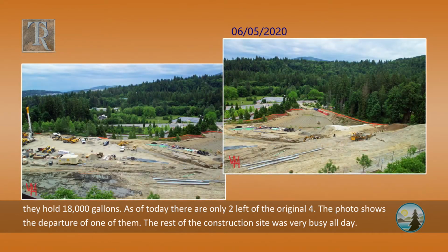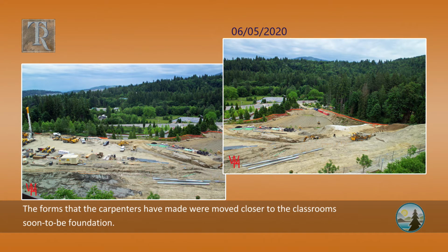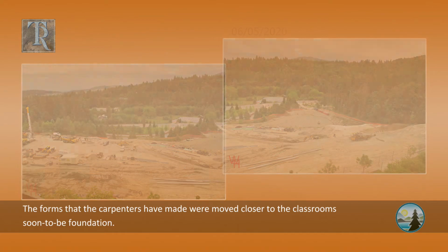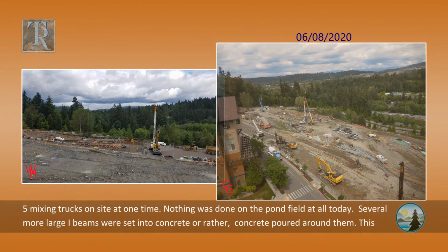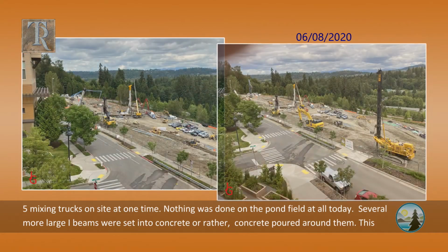The rest of the construction site was very busy all day. The forms that the carpenters have made were moved closer to the classrooms, soon to be foundation. I'm guessing that more concrete was poured today than any other day so far. There were 2 large booms and pump combinations, one red, one blue, being used at one time. There were 5 mixing trucks on site at one time. Nothing was done on the pond field at all today.